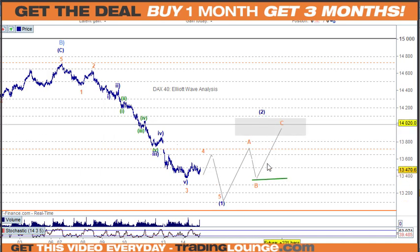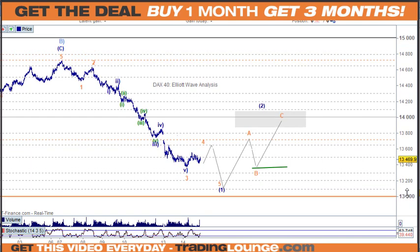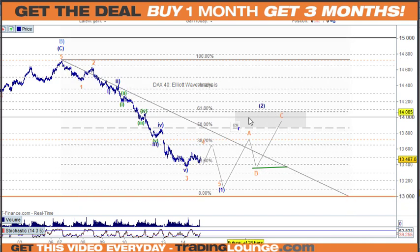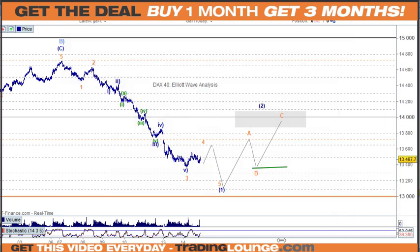So two important things here: this trend to the downside, we want it to land, and coming into 13,000 is a nice strong place for it to bounce. Can it have a low in here already? Possibly, but even so, we would still be looking for this rally. If we take the top here down to the bottom here, that gives us roughly the 61.8% at that point. We'll adjust that as we go.